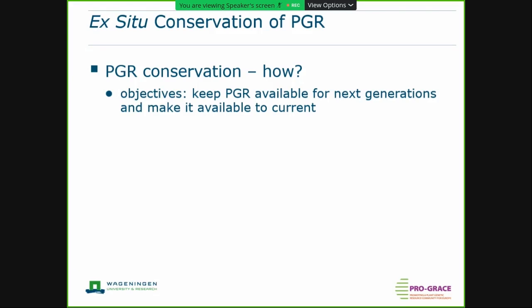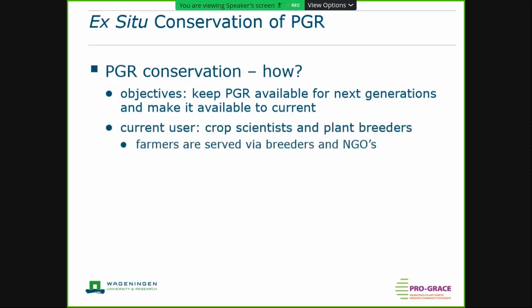How do we do it? Our clear objective, and I repeat it as if it were a mantra as often as I can, is to keep the PGR available for the next generation and make it available to the current one. That's why we're on Earth in the ex situ community. Often we forget and start doing completely other things, but this is why we exist.